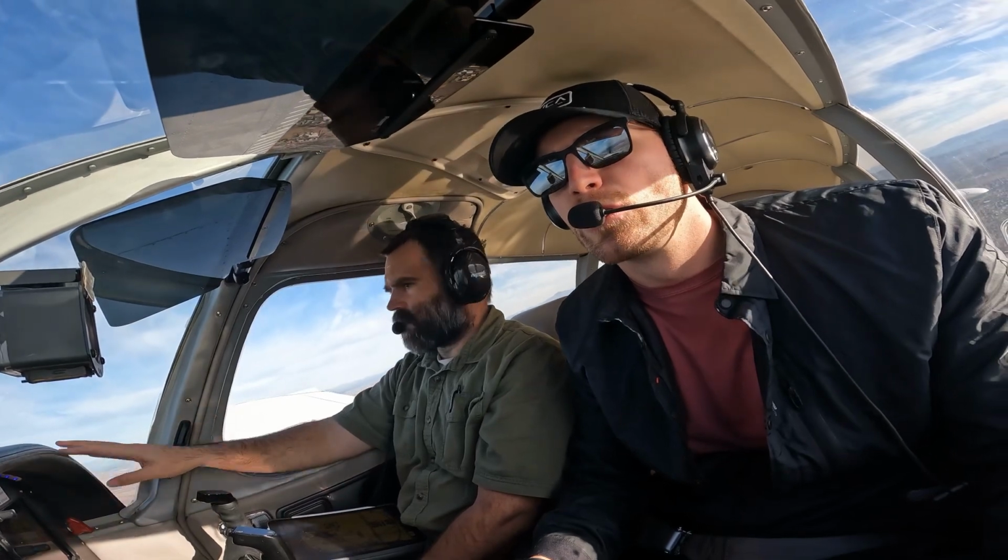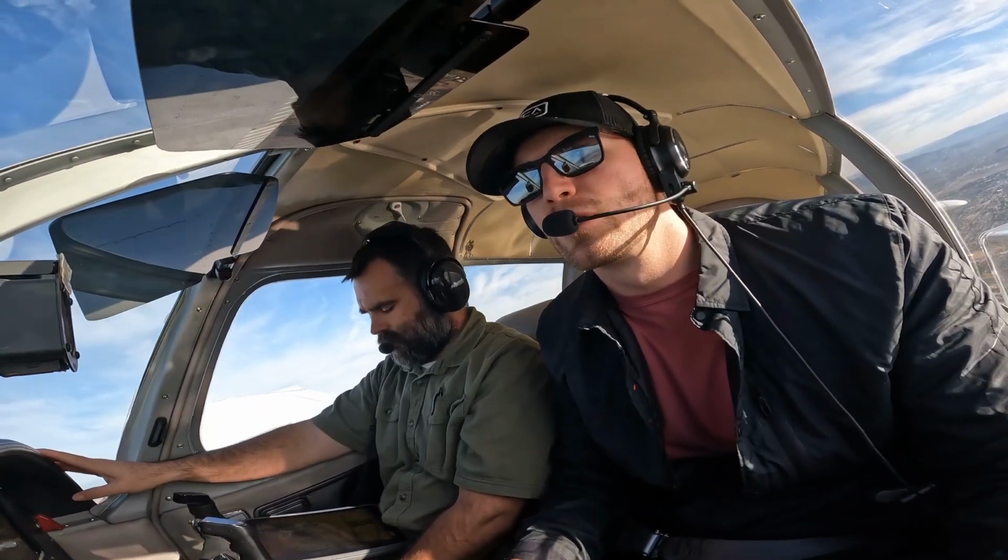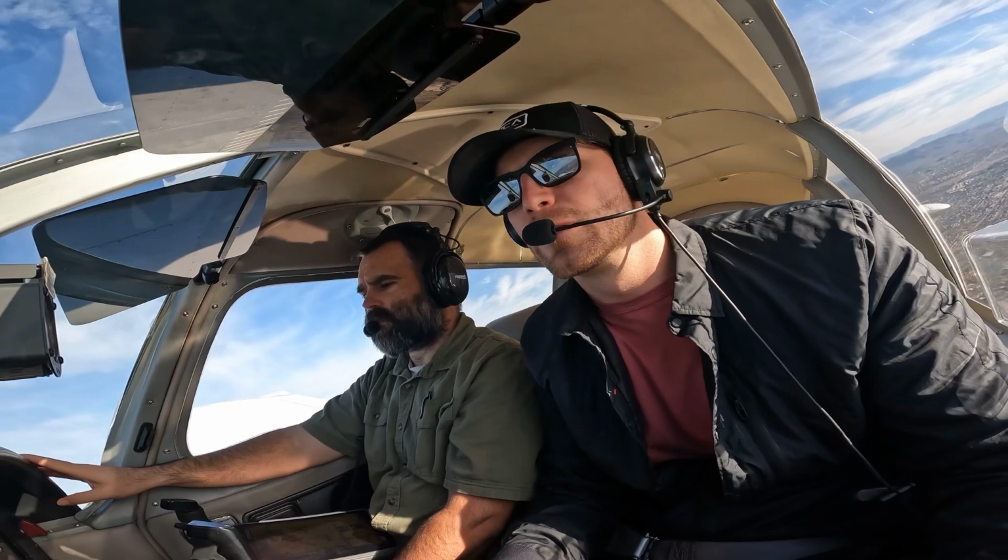Oxford 5940, Falcon Tower. Nice gentle kind of transition there. 4 right, clear for takeoff, Oxford 5940, thank you.